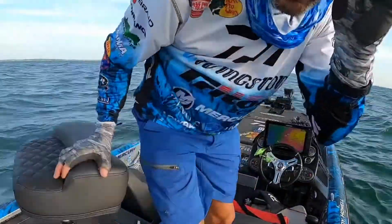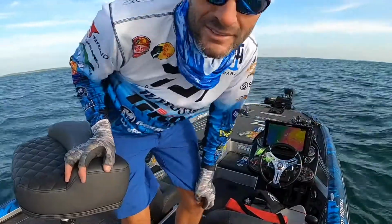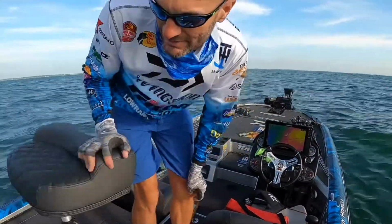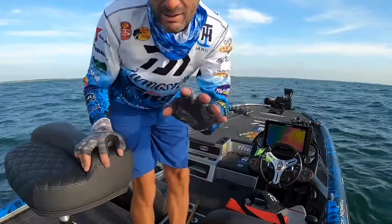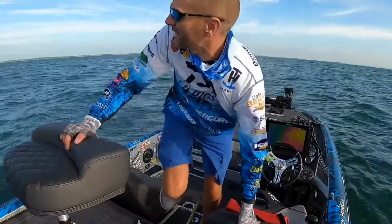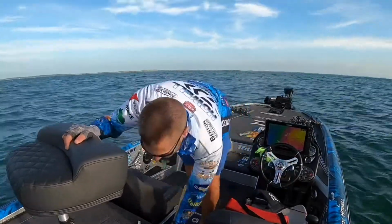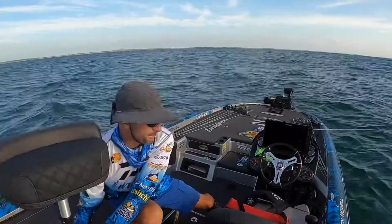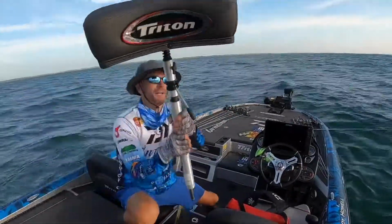We just went through almost an hour and 25 minutes of torture, but the Triton, Mercury, and the T-H Marine Atlas jack plate all held together and got us here. We're the first one to get over here, I think, today. Now we've gotta catch some fish. I never use the Triton pole seat unless it gets this bad and you can't stand up.